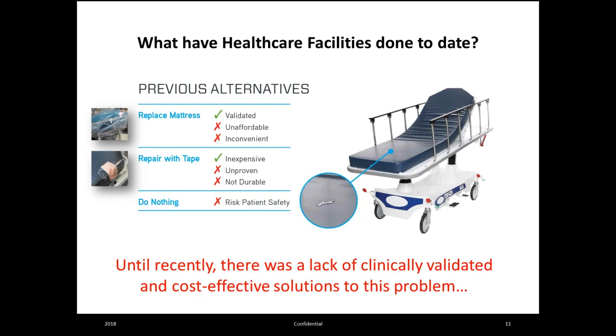We have this 20 to 40% damage rate. We have this critical problem in infection control. However, there has not been a good solution to this problem that's both clinically validated and cost-effective to date. And really what hospitals have had to do in the past is buy a new mattress, which, yes, it works, but it's very expensive and it's inconvenient for a very busy and at capacity hospital.